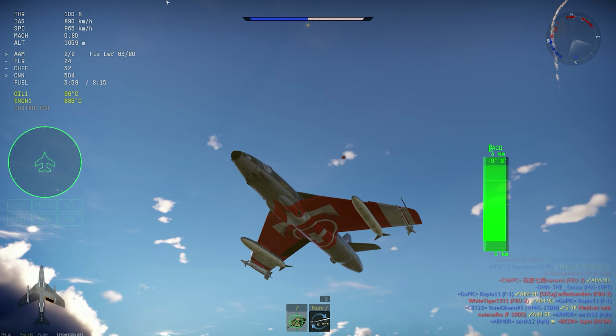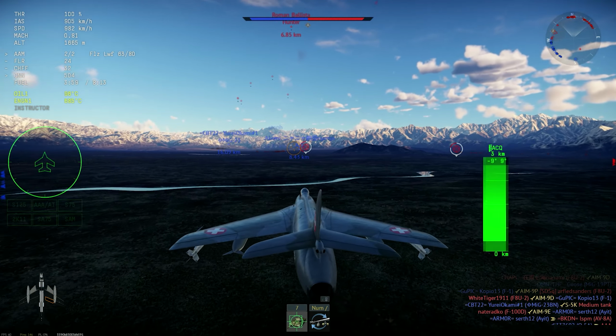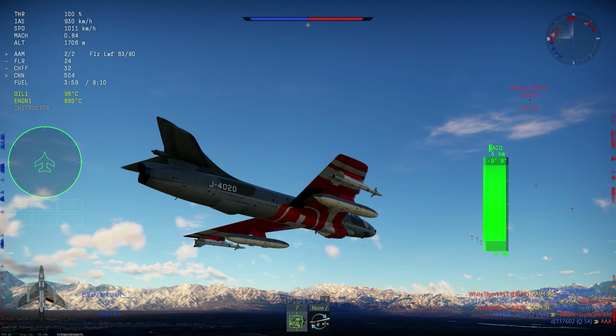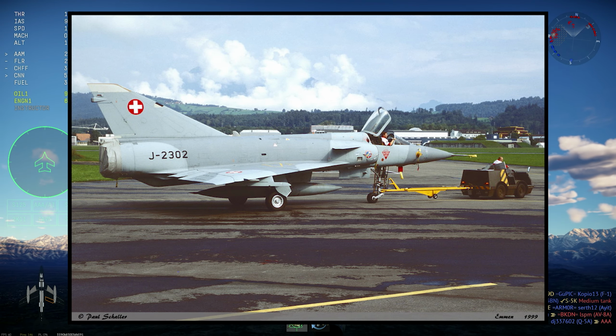These are the ones that I think are the most likely ones to happen, but there are other options as well. One of them that is very cool would be the Mirage 3S that they had.